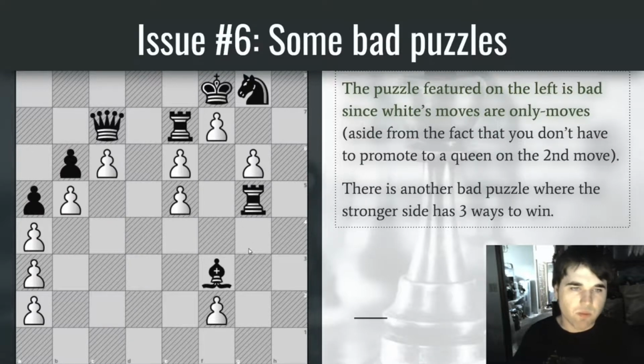Okay, sixth issue is that there are some bad puzzles. So this puzzle is white to move and draw, and it's a bad example because white only has one move on this first move, which is pawn to g7. Because you do not want to play f takes g8 right here on the first move, because after king takes g8 and g7, black can capture rook takes g7, allowing e7. But it's very easy to see that g7 is practically the only choice here, so it's just too easy of a puzzle, too few things to consider. Oh, and also there is another bad puzzle where the stronger side has like 3 ways to win.